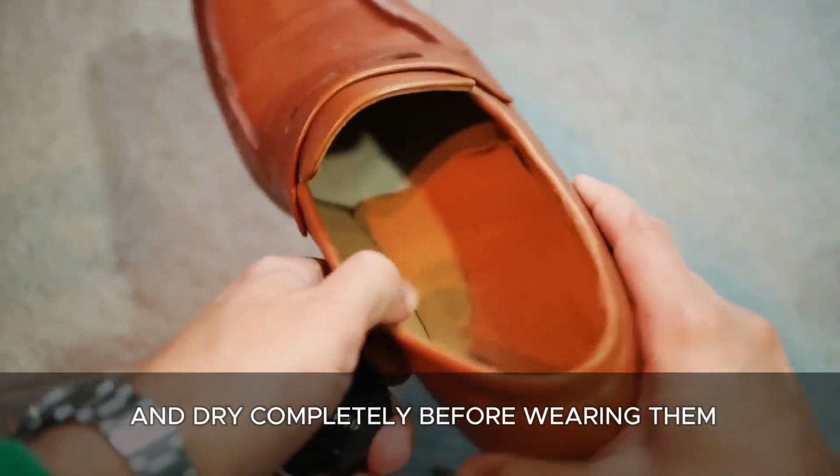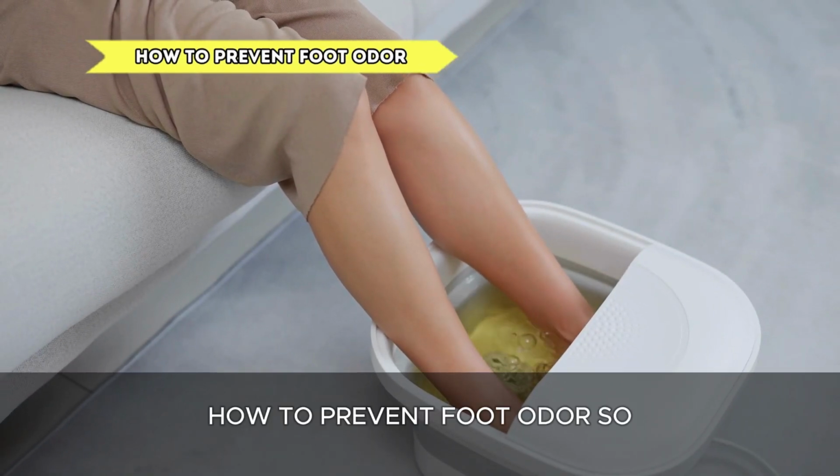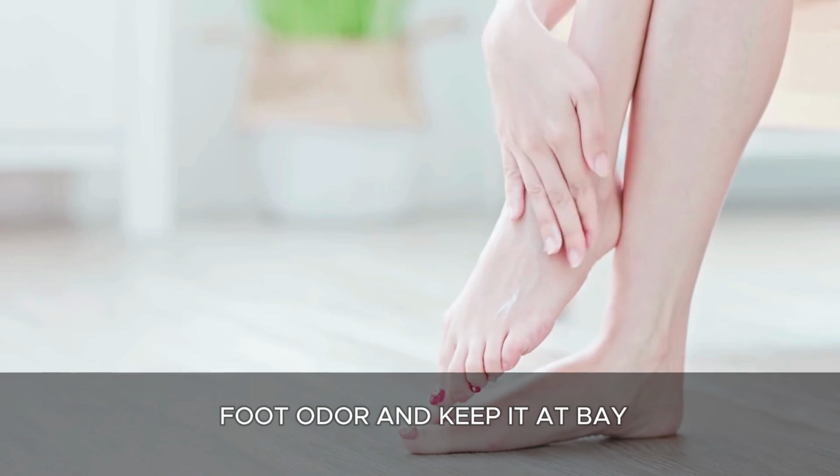Just be sure to let them thaw and dry completely before wearing them again. How to prevent foot odor. So, what can you do about it? Fortunately, there are plenty of ways to tackle foot odor and keep it at bay.